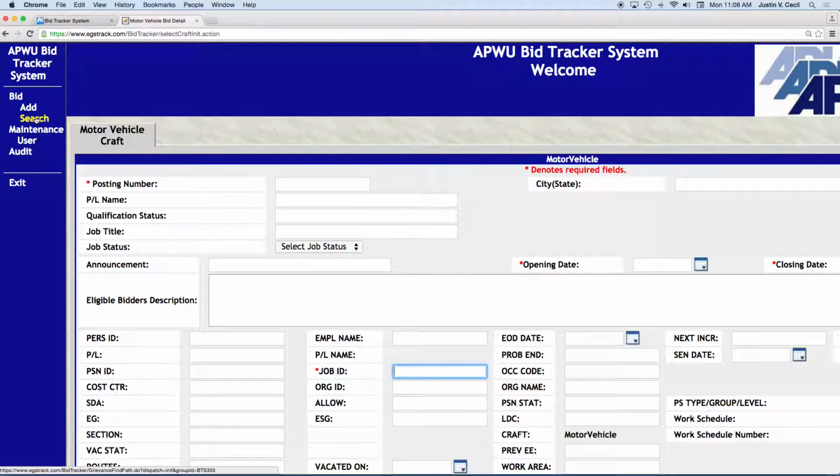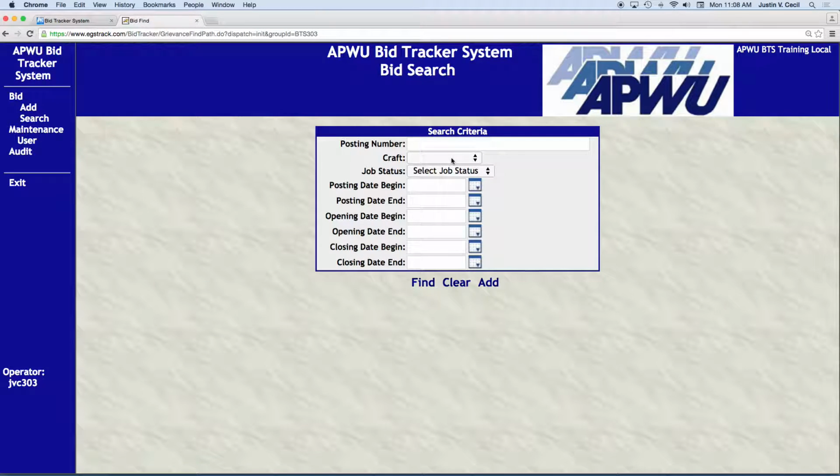Let me show you what the motor vehicle form looks like and the maintenance form. From the search menu, now there are some options here as well. Once you click on search, you'll be able to select the craft. So what we're always doing is asking you to select the craft first from the search. You can of course type in the posting number, since that's the universal key for each job that's created. It has a specific posting ID attached to it.